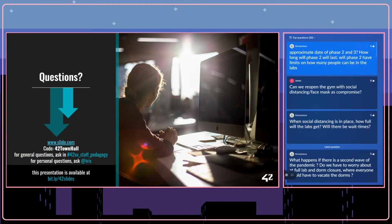How long will phase two last? Will phase two have limits on how many people can be in the labs? We'll present that when we get there. We anticipate that each phase will last 3 to 6 weeks, but I can't fully confirm that at this time. Right now, we're just trying to get past this phase one part.